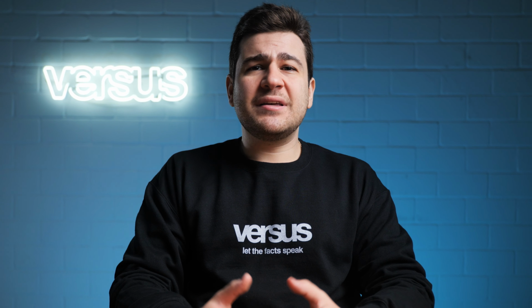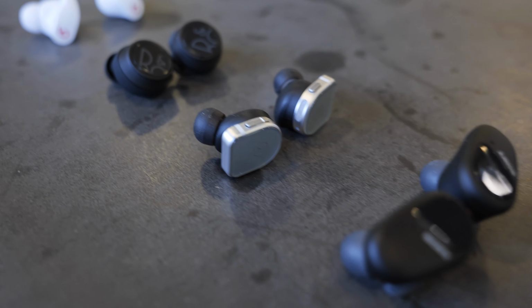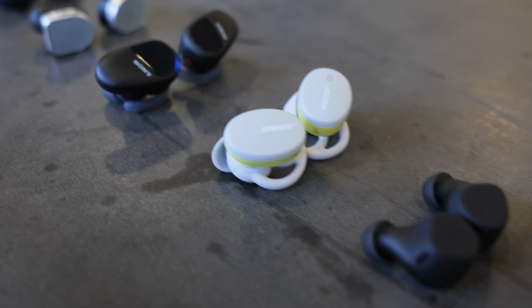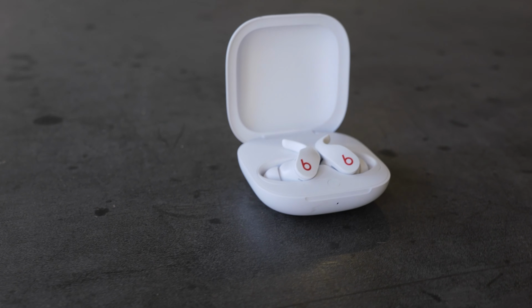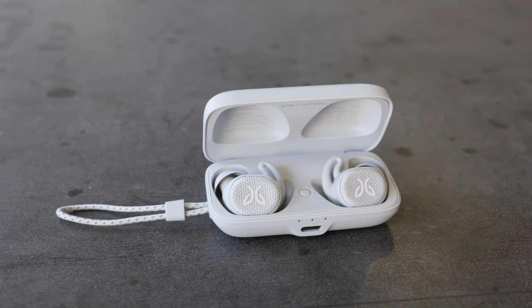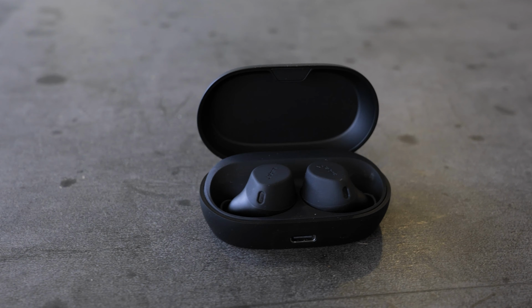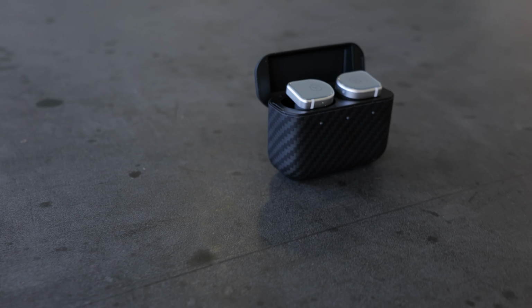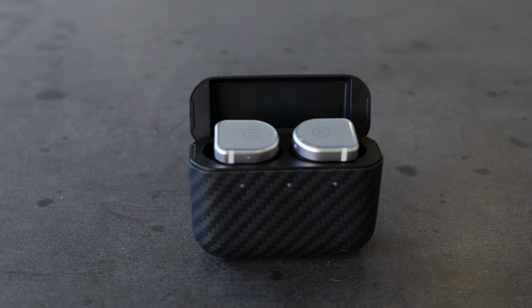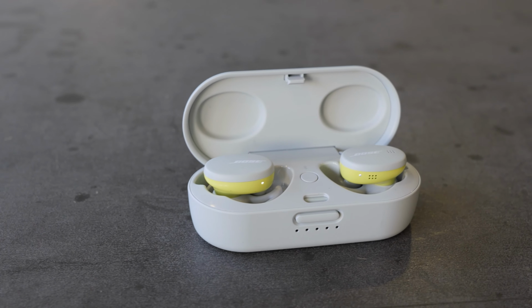Wireless earbuds have become a staple for many people, whether they use them casually while working or while doing sports. So what we have for you here today is a comparison of 8 very high quality, popular, and extremely good looking wireless earbuds. We reviewed the Beats Fit Pro, the Jaybird Vista 2, the JBL Reflect Flow Pro, the Jabra Elite 7 Active, the Bang & Olufsen Beoplay E8 Sport, the Master Dynamic MW08 Sport, the Sony WF-SP800N, and the Bose Sport Earbuds.